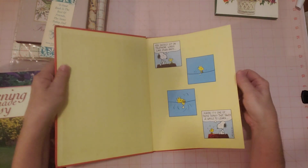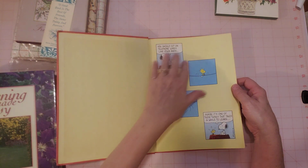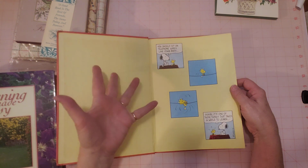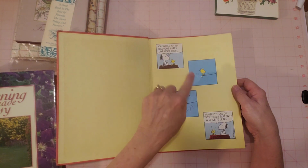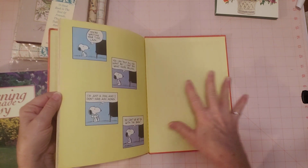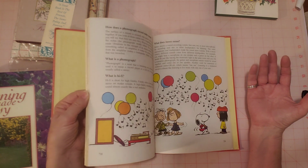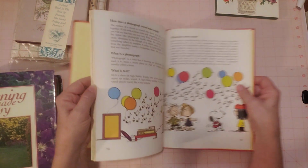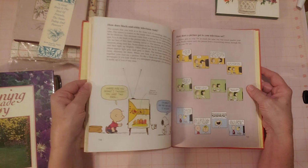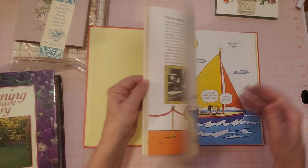But here's the inside. The inside pages are, see, this is similar. The other one had these little squares inside too, not the same ones, but little squares like this of comics. And see, the inside is perfect. There's no writing or anything in here, no tears. And so yeah, it's still got all the cute little images that I can cut out again for another Charlie Brown journal one day. Look at that sailboat, so cute.